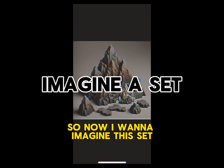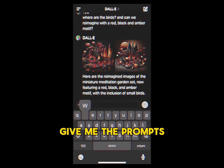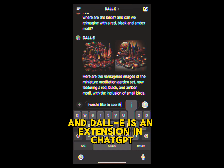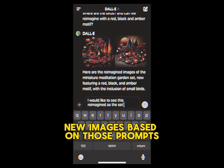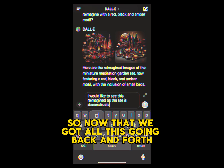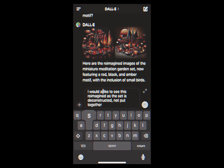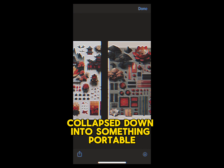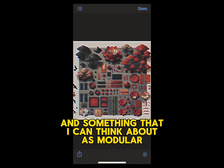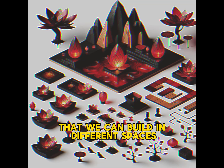So now I want to imagine a set. So I got ChatGPT to give me the prompts, and DALL-E is an extension in ChatGPT where I can now imagine new images based on those prompts. So now that we got all this going back and forth, I'm like, let's imagine what the whole entire set might look like, collapsed down into something portable and modular that we can build in different spaces.